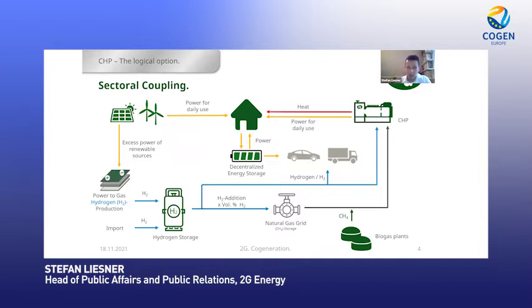What it says, we all agree. On the top left-hand side, most of the energy in the future will come from electricity and heat, from solar and wind, of course, but you cannot store it. That's why we have to find a solution to make use of this energy from wind and solar, and to store it. And this is where hydrogen comes into place. And this is also where we see one of the main benefits of a CHP plant.